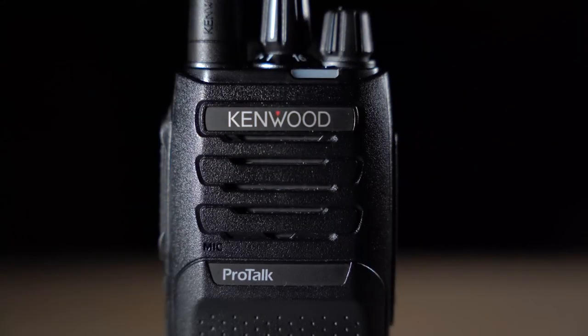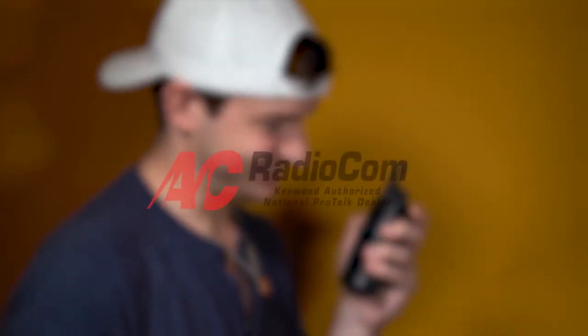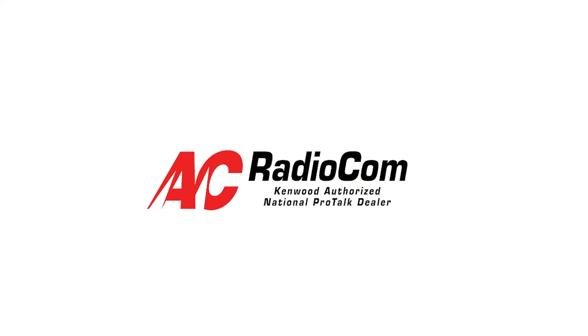Tough, secure, and feature-packed, this Kenwood radio makes perfect business sense. The NXP 1300 AUK from AC Radiocom, your Kenwood authorized national ProTalk dealer.